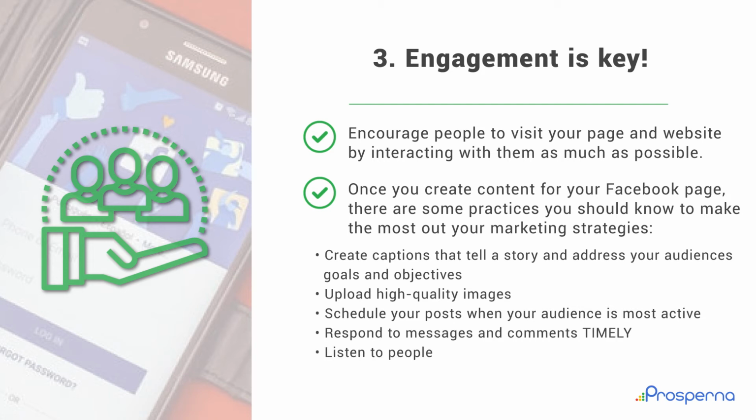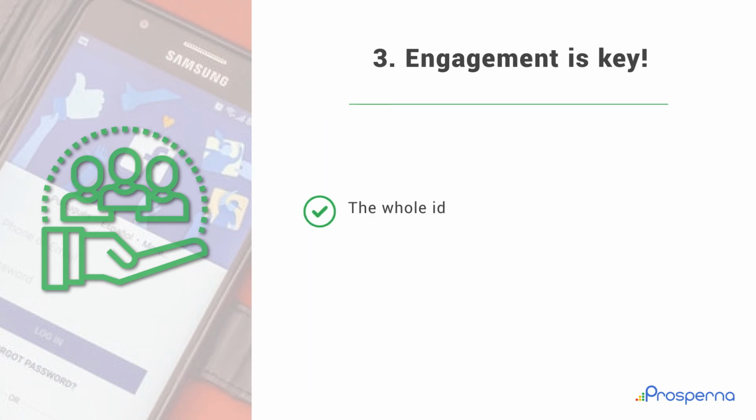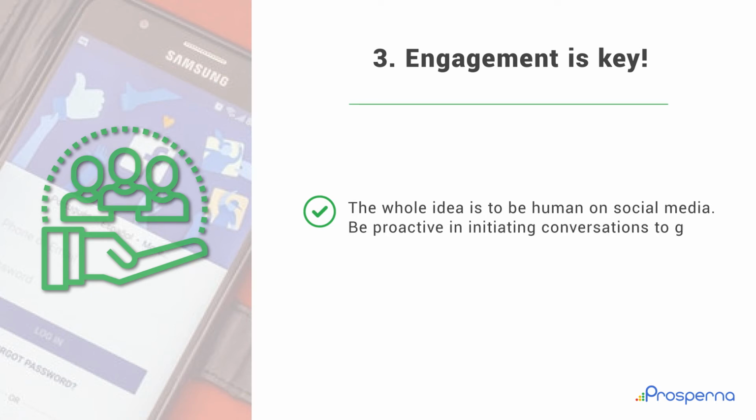Respond to messages and comments timely. Listen to people and use your content to provide answers. The whole idea is to be human on social media. Be proactive in initiating conversations to get the word out there and be a good listener.